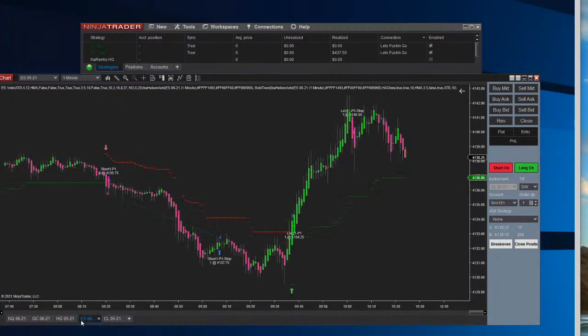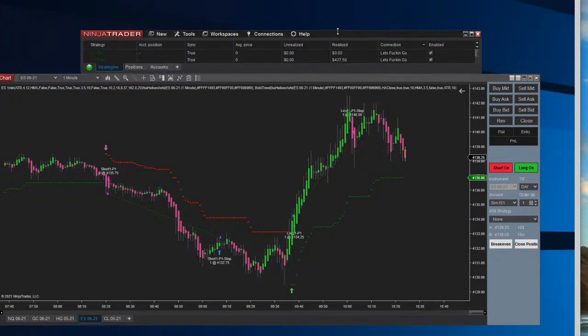Yep. So the 1 minute ES was 2 for 2 this morning so far, up $437. So that's good. That's the main reason I jumped on here, to watch that. Looks like it's going to take a short if it crosses at 41.36. See, I want to take that manually.